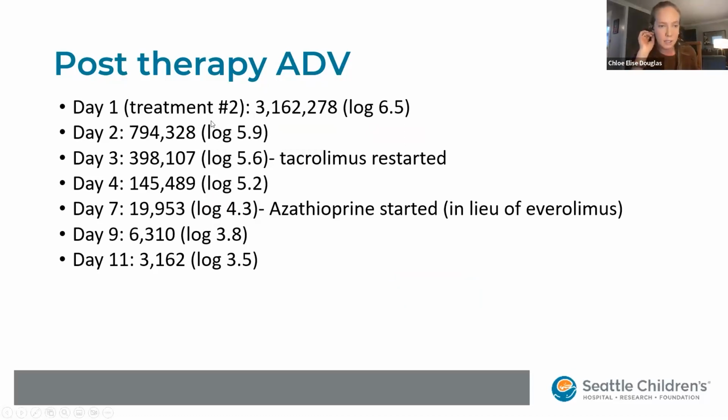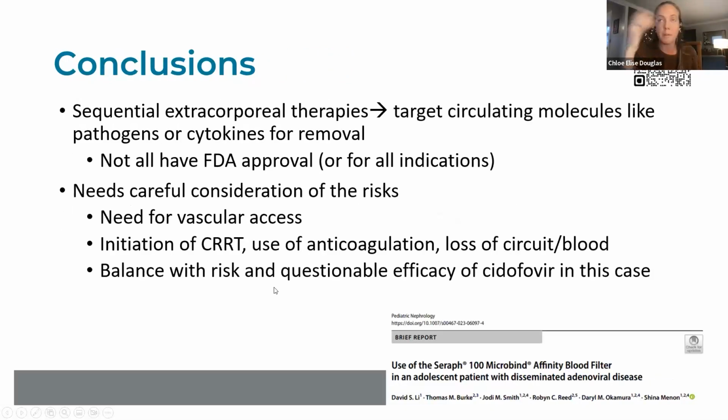And you can see here, actually, on day 3 after starting the Seraph therapy, we were able to restart tacrolimus with continued decline in her serum adenovirus load, starting azathioprine on day 7 and continued decline. And now her creatinine normalized at 0.8, and she's maintained on TAC, MMF, and PRED, and doing quite well about 6 months out from therapy.